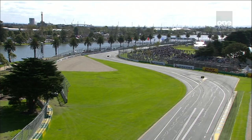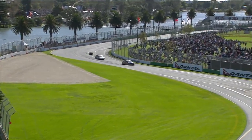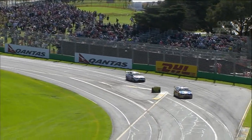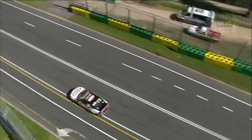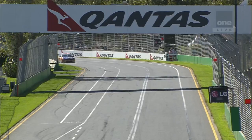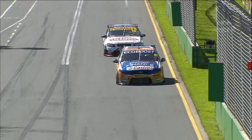So it works very well for Fabian. If he can score well here, it gets him up the grid. Then he can use that second set of softs when we go racing tomorrow. Correct. Fabian Coulthard tomorrow will look extremely strong because if he gets a good result out of this race, as you said, Richie, he gets another set of softs tomorrow and they'll be very, very fresh.